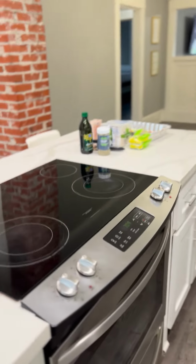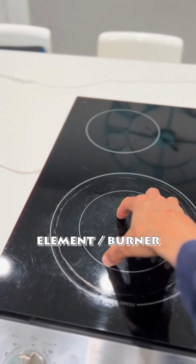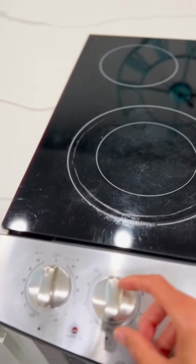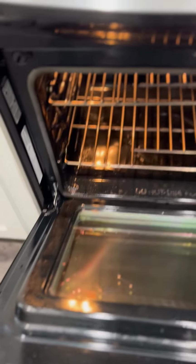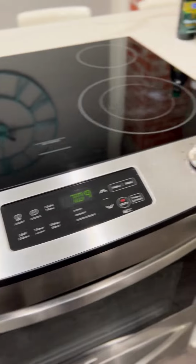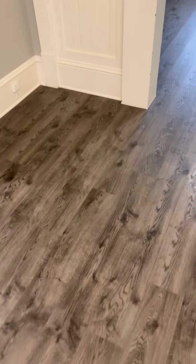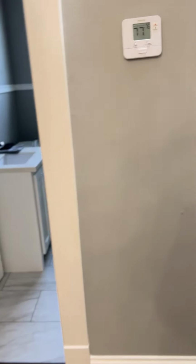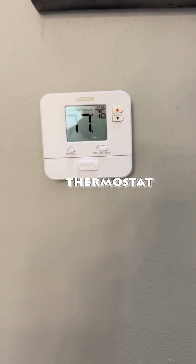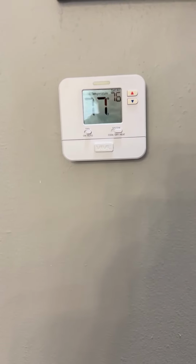This is what we call the cooktop or the stovetop. Each one of these is called a burner or a burner element, or maybe just an element. These are the control knobs, and this is the control panel, and down below is the oven. So it's a cooktop and an oven. The floors appear to be laminate flooring that resembles wood, or it could actually be wood flooring. But I'm going to walk over here through this doorway. On the wall in front of me is what we call the thermostat, and we use this to control the temperature. And you put it on cool, off, or heat, and there's a fan.